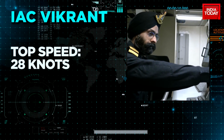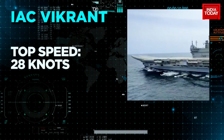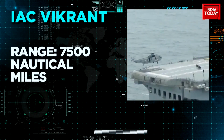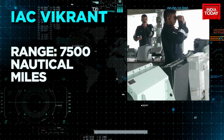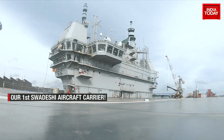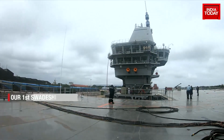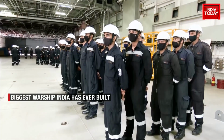The ship's top speed is around 28 knots and cruising speed 18 knots. With an endurance of 7,500 nautical miles, she can almost cover the entire coastline of India twice without any requirement of refueling for 45 days. The Vikrant in its new avatar stands tall proudly after years of toil. It's the sweat and hard work of so many that's made this possible. Thousands have toiled over the years.